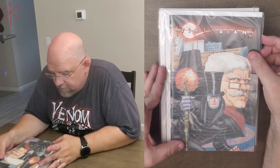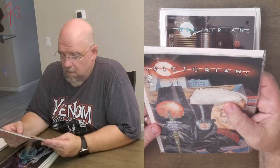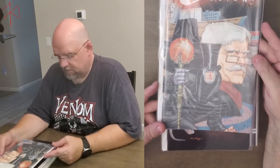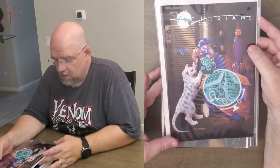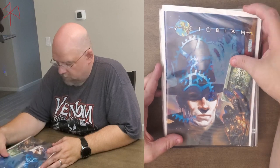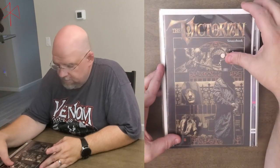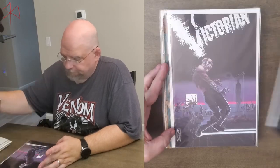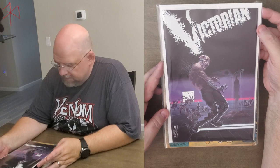Victorian number 25. Oh, that's a thick book. Act 2 of 2, I believe. That's what it says. Victorian number 15. Victorian number 9. Interesting covers. Never heard of this. Victorian Sourcebook number 1. Victorian number 1 from 1990, March of 1999.